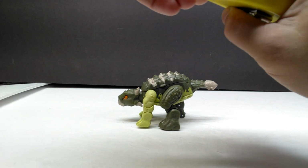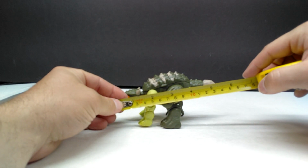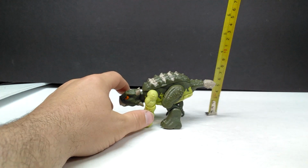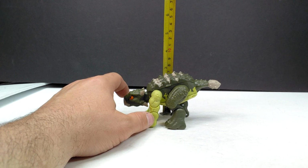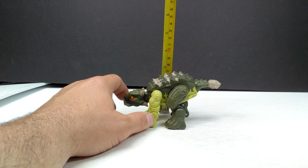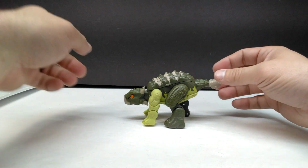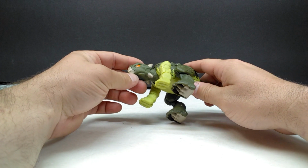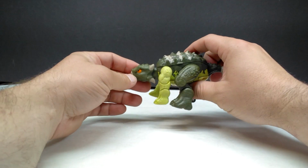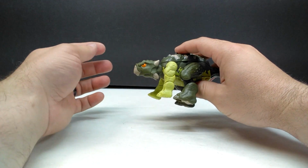But as far as size goes, lengthwise, you were looking at about 5.5 inches or 14 centimeters. The highest point is definitely going to be the back, about just shy of 2 3/4 inches, or about 7 centimeters. And of course the Rex would be a little bit taller, but I don't feel like we really need a lot of measurements for this figure. We will get a size comparison here in a moment, but I did want to go over the articulation because that's something you of course want to do.